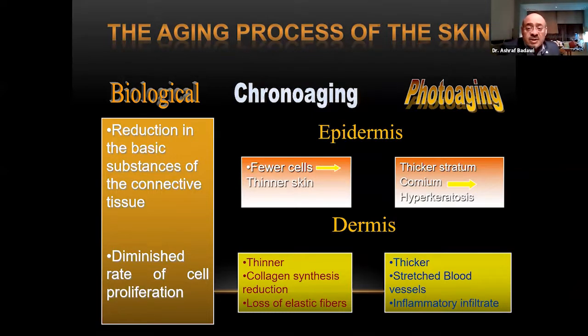So this is photoaging, and if we would like to correct it, then the main objective of whatever we are going to be doing is dealing with the hyperkeratosis, because hyperkeratosis has a very bad impact on the skin, as we are going to see in the next few slides. So this is the difference between chronoaging and photoaging, two different processes which need different approaches.